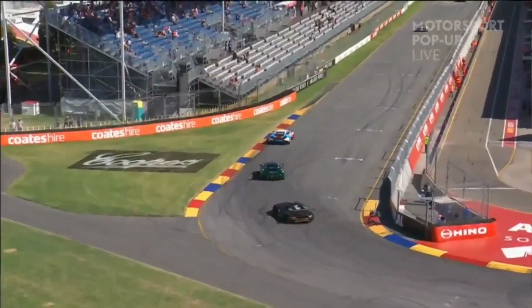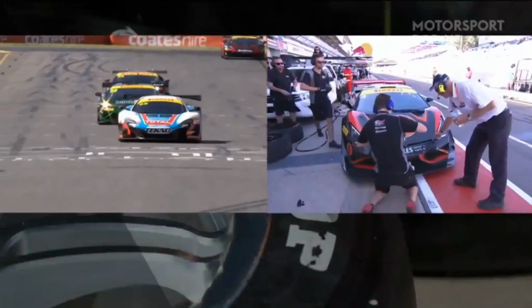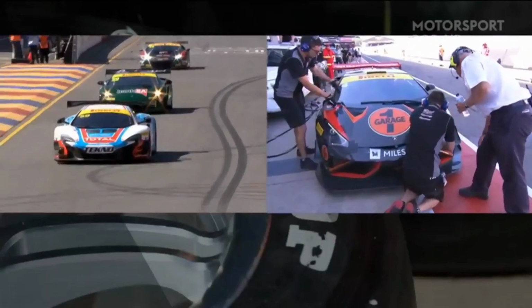Do you have to run the bonnet? Is there a rule that says you have to have it on? I would say so, because it's part of the homologation of the car, I would think. It's a good question, though.